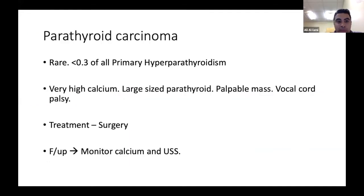So, parathyroid carcinoma, a short word on it, it's rare. It is less than 0.3 percent of primary hyperparathyroidism etiology. Normally you get very high calcium and large size parathyroid, and it's been described that you might palpate a mass. Also look for a vocal cord palsy with flexible nasal endoscopy, and the treatment for that is really surgical, and you monitor it post-operatively with calcium and ultrasound scan.